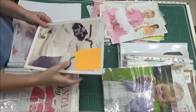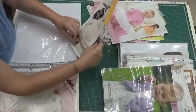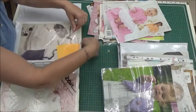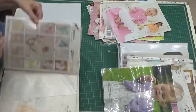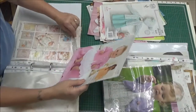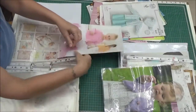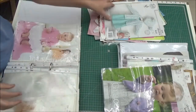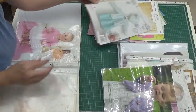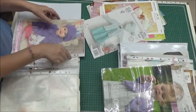So some of them I've already got all the sizes on for what they were for. It's because I hadn't put them back. Normally they're staying in here all the time. That one can go in there.